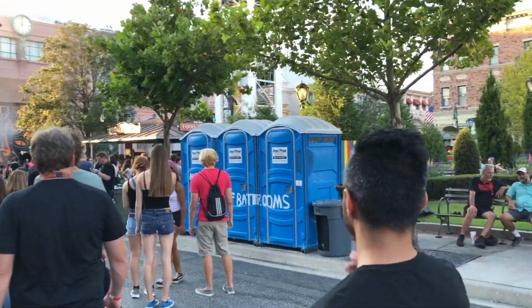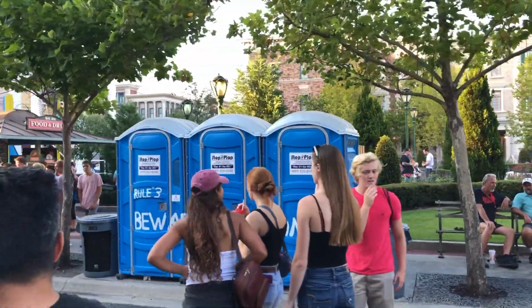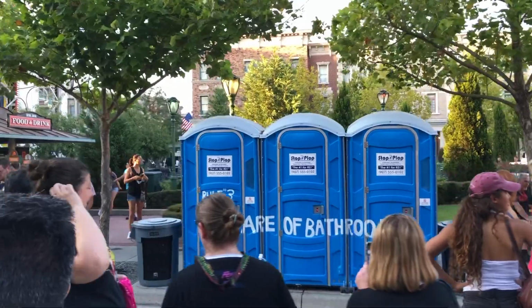Let's see what we got going left. We got the Zombieland bathrooms. There's something definitely in those porta potties.